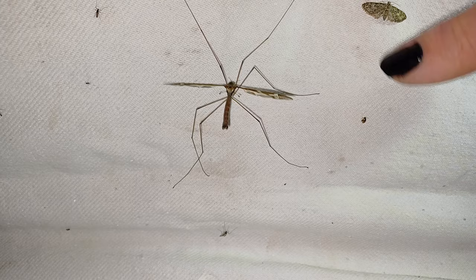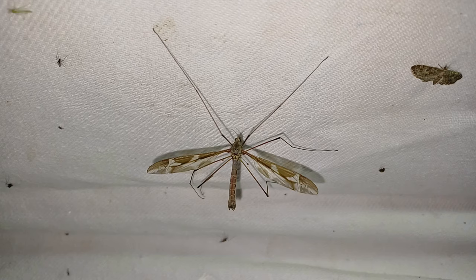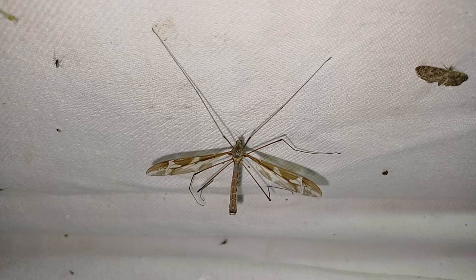Fabulous thing. And next to it there, being blown in the breeze, is an oak tree pug. There's more moths come in. A water carpet has just come in. But I thought, it's not very often I see this, so I thought I'd show you this. This is Tipula maxima, our largest UK crane fly.